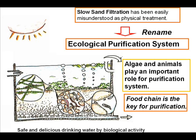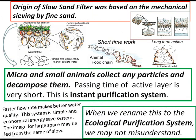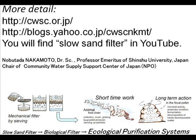The food chain is the key for purification. Micro and small animals collect any particles and decompose them. This is an instant purification system. When we rename slow sand filter to ecological purification system, we may not misunderstand the essential and fundamental process. This English innovation is just refocused as an ecological purification system.